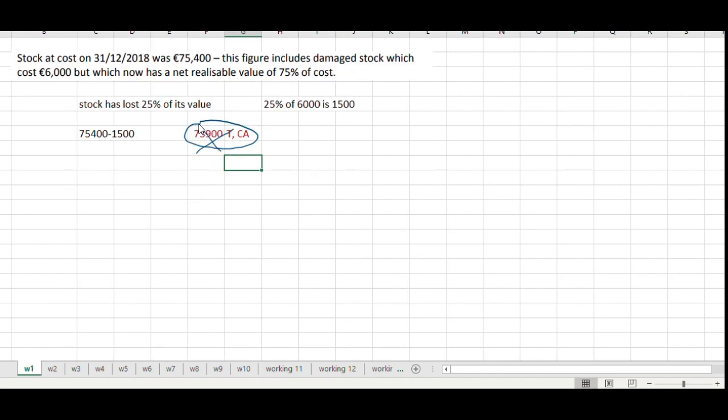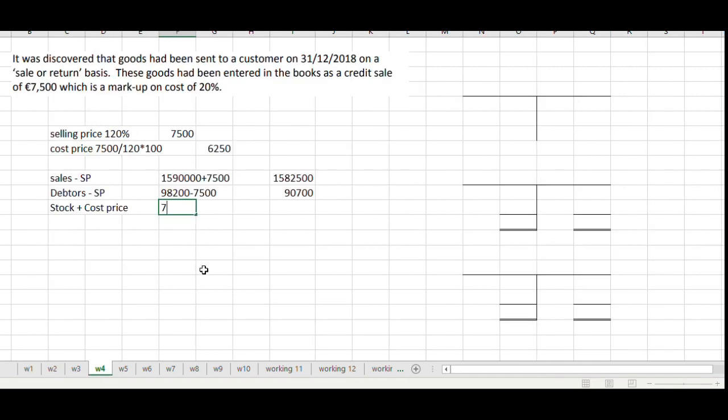I'm just going to score that out. 73,900 plus 6,250, which gives me 80,150. So your sales figure is your trading figure, your debtors figure is your current asset figure, and your closing stock is your trading and your current asset figure. I'm going to put them in red. 3 figures there from that note.